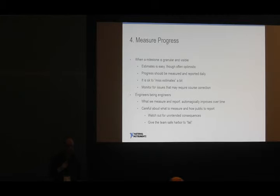However, you've got to be careful about what you measure and how publicly you report it. Unintended consequences. And you've got to give the team some safe harbor to fail, because no matter how much you say it doesn't matter, it matters to them.